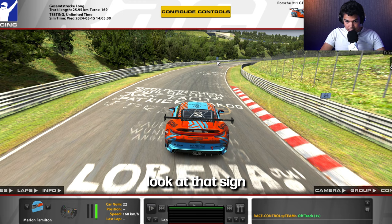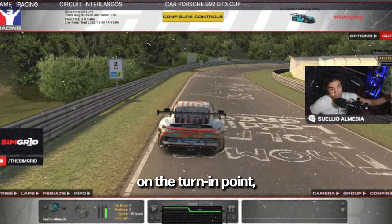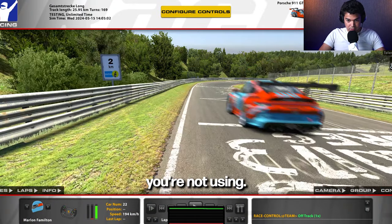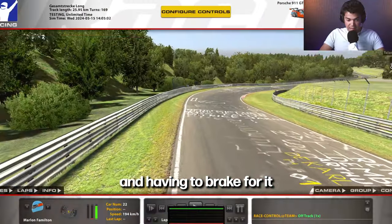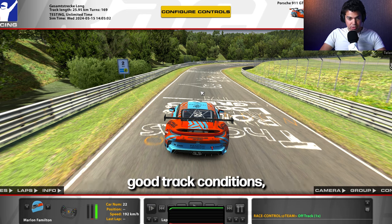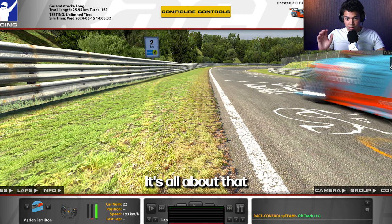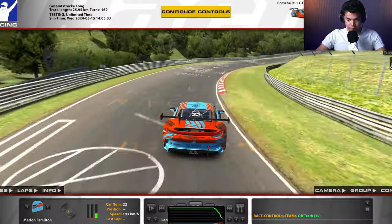You're going to look at that sign and you're going to go wide, because you want to be on the white line on the turning point, which is here. So here, that's how much space you're not using. And this is the difference between doing this corner almost flat and having to brake for it. And you are braking for it. If you have good tire temperature, good track conditions, this should be flat. And in order to make it flat, you have to be touching the white line here. So it's all about that initial condition. You see, I'm always coming back to the same topic, initial conditions of the corner on a corner entry. Then you keep going.